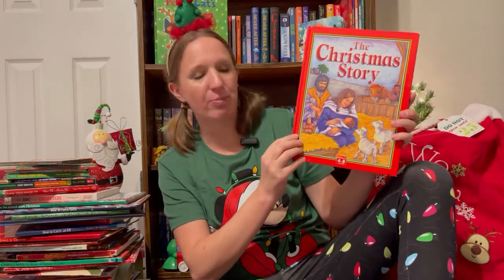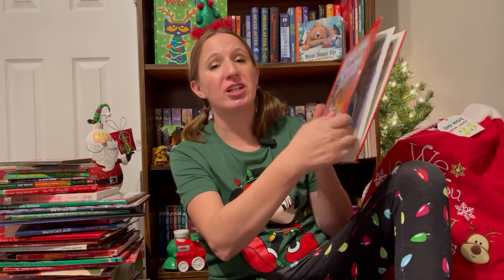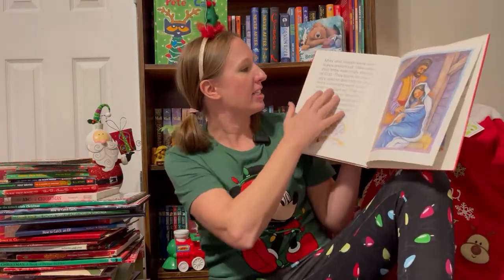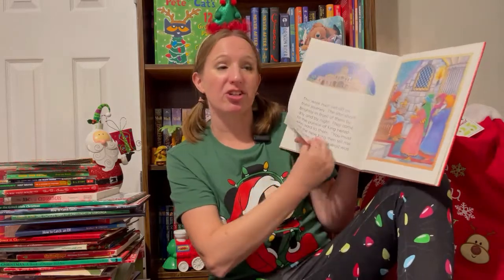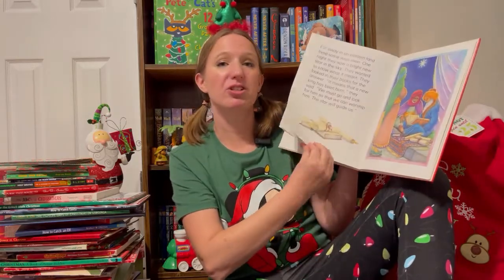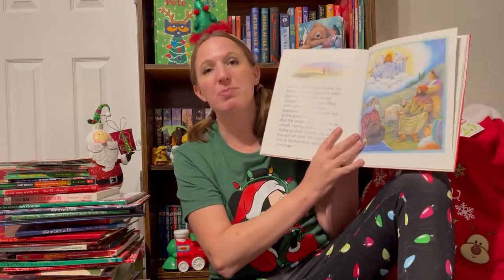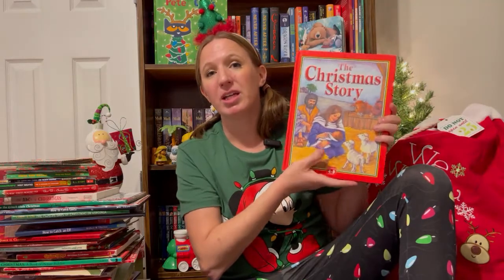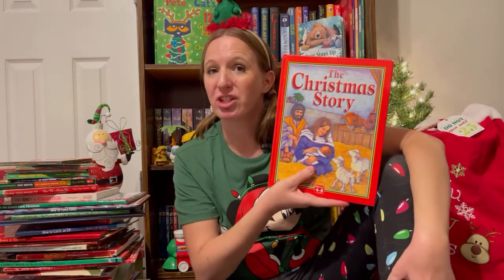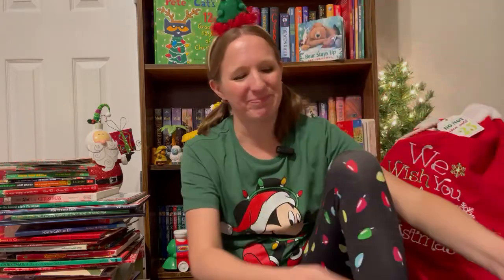This is illustrated by Stephanie Ryder, and I just love it. It is beautiful, the way it is written, the wording, and I like that it has nice big words so that some of my young readers could read it themselves. The pictures, just beautiful. And so one of the top ones, because I believe in Christ, and this is something that's very important to me, is to pass on to my children the real meaning of Christmas. So of course, number one, a religious one.